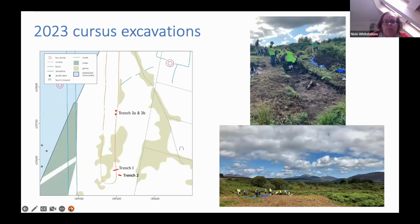In 2023, we went back and opened further trenches, and you can see the location of the trenches on this image on the left-hand side. We're working on a main trench, which is going through the cursus monument itself, and then a couple of other trenches, which have been looking at the monument further along. We're located close to one of the terminus ends. It's worth mentioning that the LiDAR data suggests there is a break in the cursus monument, and potentially it might have had two different segments.